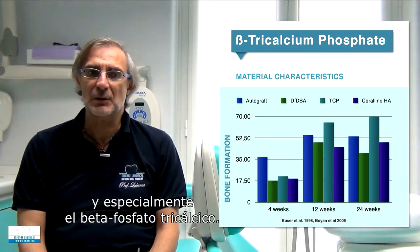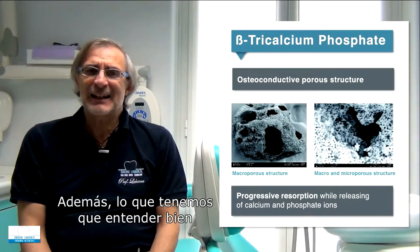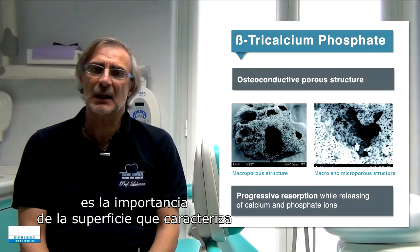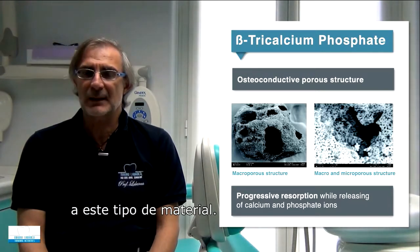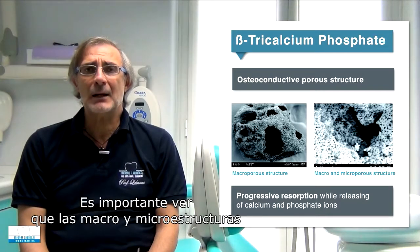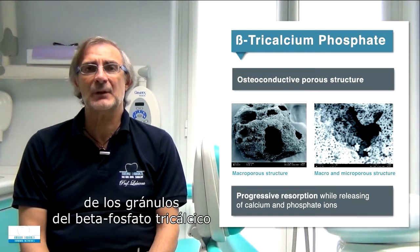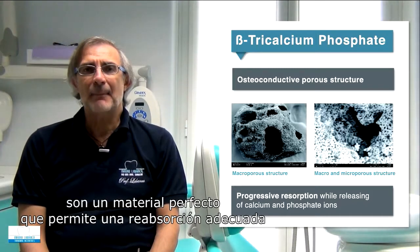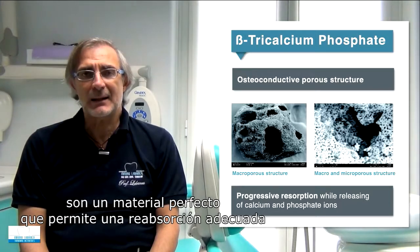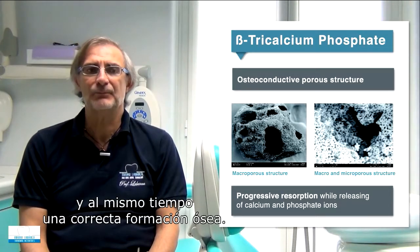has been used. Also, what we have to clearly understand is the importance of the surface characteristics of this kind of material. And it is important to see that the macro and micro structures of the granules of the beta-tricalcium phosphate are really a perfect material that will allow us to have the right resorption and at the same time the right bone formation.